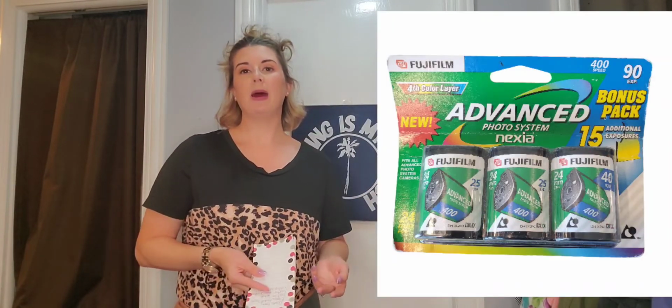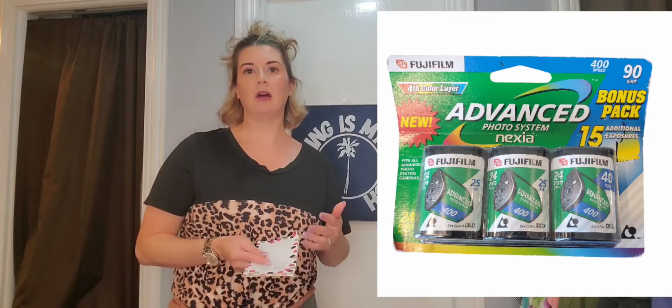Anyways, 35 millimeter film cameras. Film can have value. So I found a Fujifilm 3-pack. It's like 35 millimeter. Sells usually between 30 and 40 bucks. Got that for 50 cents. And a couple pairs of shoes I also found at a Goodwill in Peoria.